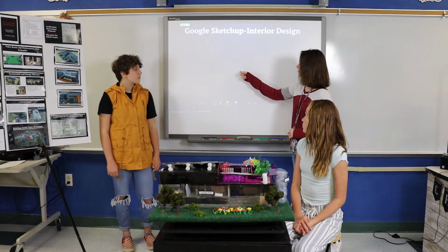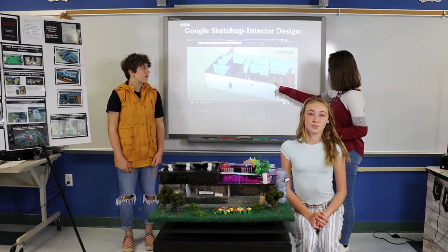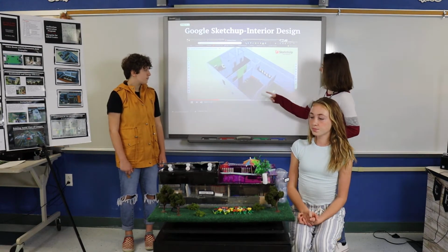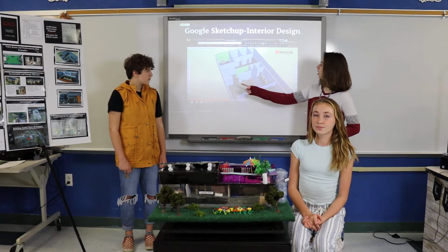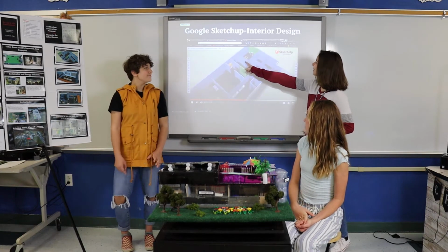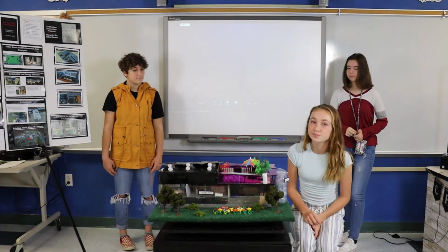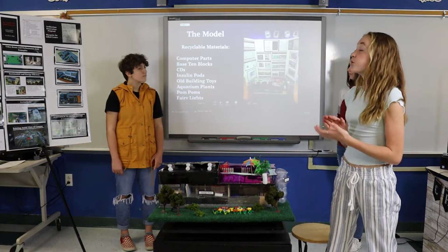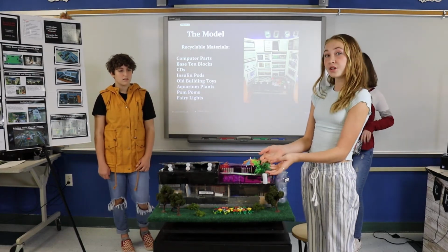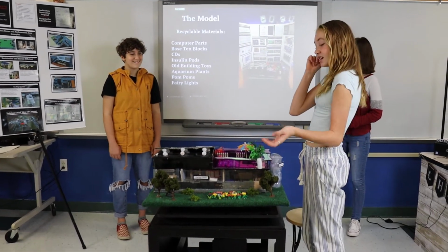This is our Google SketchUp. It includes our classroom, conversation area, stage, and video production area. It also has our construction area and makerspace, along with all of our storage. This is our conference room and kitchenette and our bathrooms. Our model will use recyclable materials such as CDs, aquarium plants, glue caps, little umbrellas, and insulin pods.